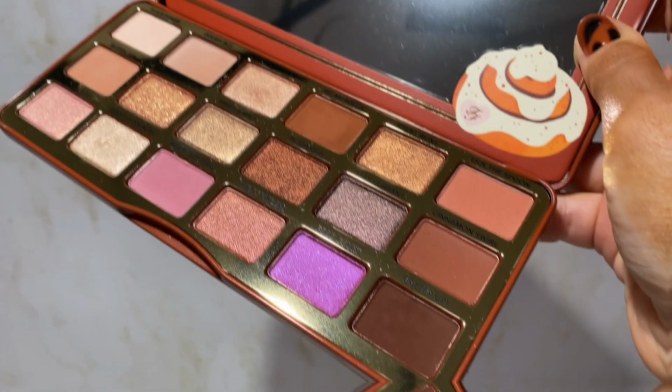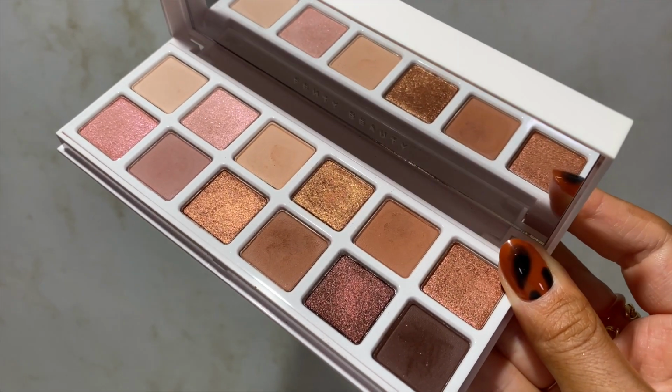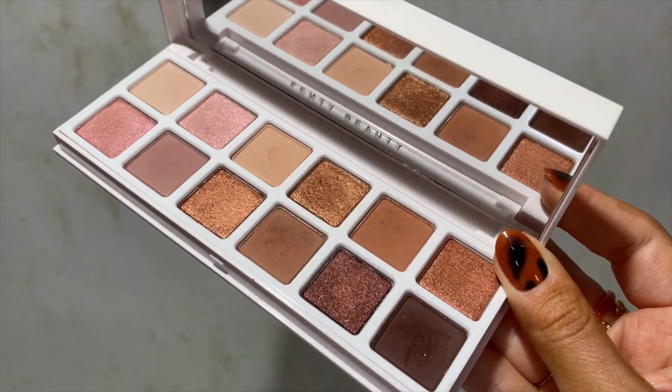Where was I? All right, so it's a tie between the Too Faced Cinnamon Swirl limited edition palette and the Fenty Beauty Balm Posse eyeshadow palette. I will say that a lot of people did not like this palette. A lot of people said it was very boring. It's stuff that they have seen before. Fenty could have done better. They could have made deeper tones.